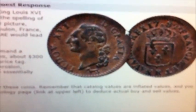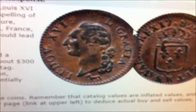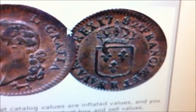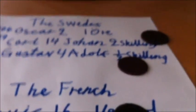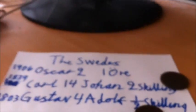But let's see if we can find a good picture of how it would look if it had been in better condition. This is how it would look. King Louis the 16th, and then it says Dei Gratia and something. And then, of course, the backside with the crest. Yes. I didn't expect to find a Frenchman. I presume there may be a trade area nearby, because of some of the custom seals. Let's see if we can. Yes, there we have them.